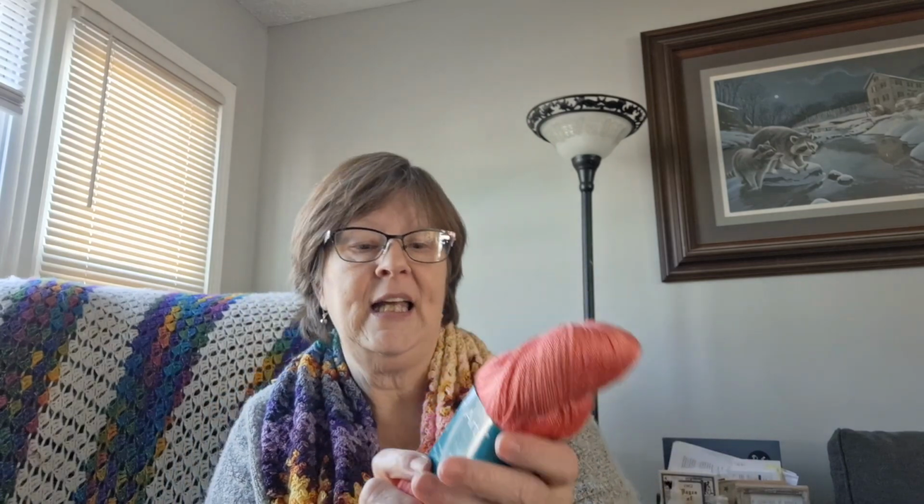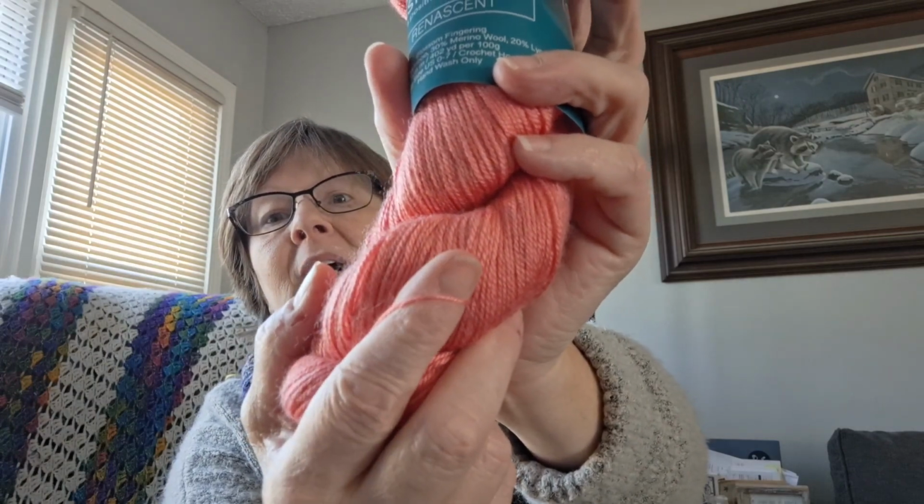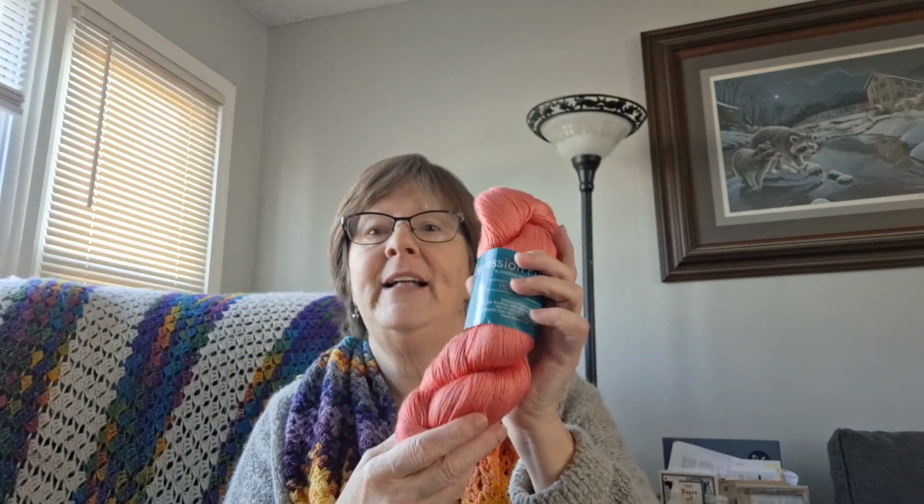And this is shiny because the bamboo, it's shiny and it's very soft. And definitely fingering weight. Very nice. So there's 3.